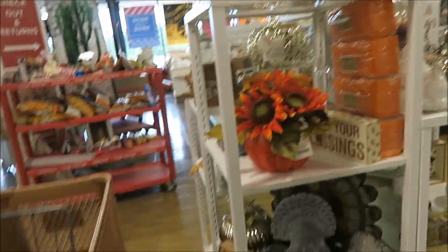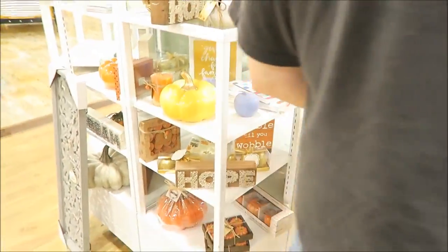At Home Goods and they have their Halloween stuff out. And I'll try to show you as much as I can.